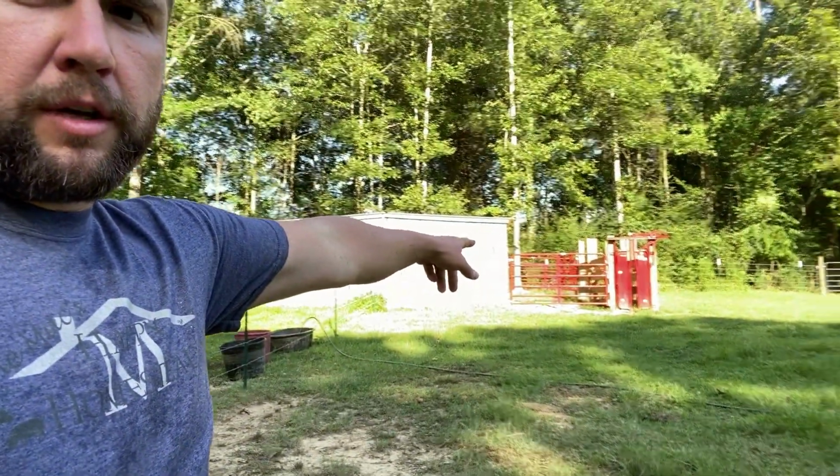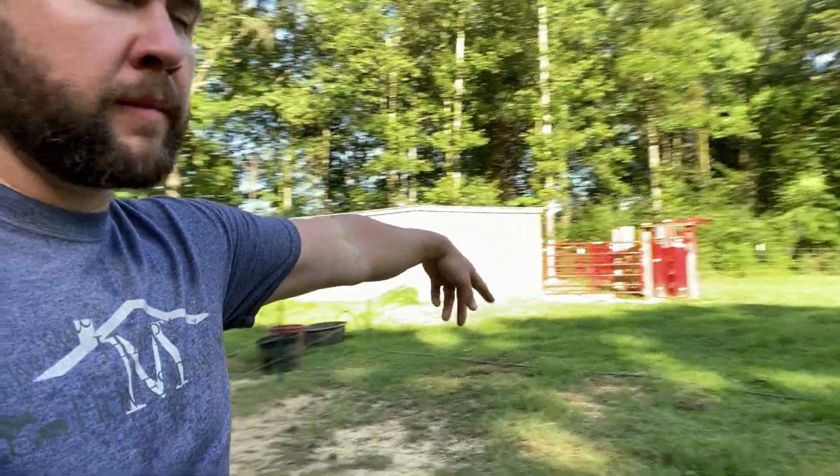So, that being said, how are you keeping your pigs? Are you keeping them in barns? Are you keeping them in permanent fencing? If so, make sure you have deep bedding. Make sure you're ready to have a pretty good feed bill.